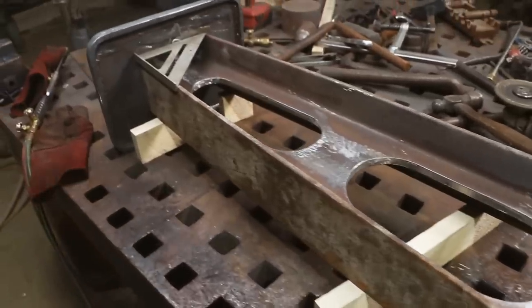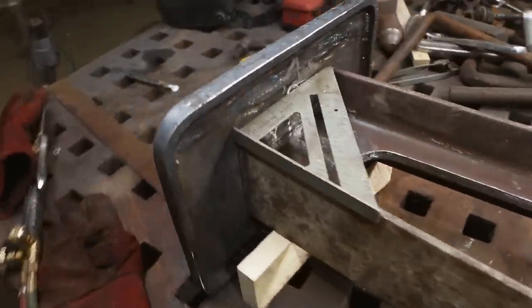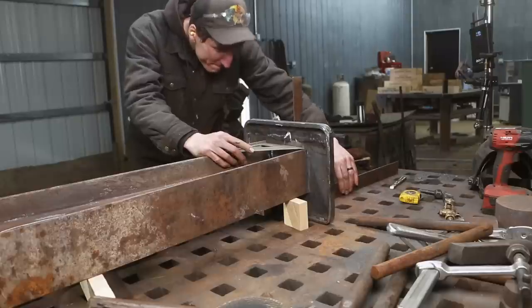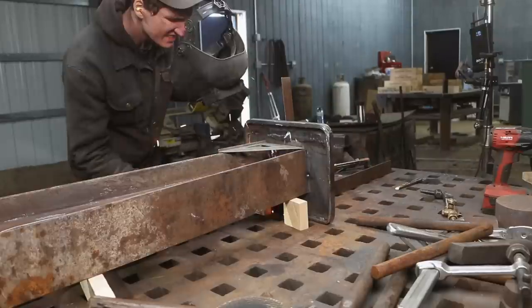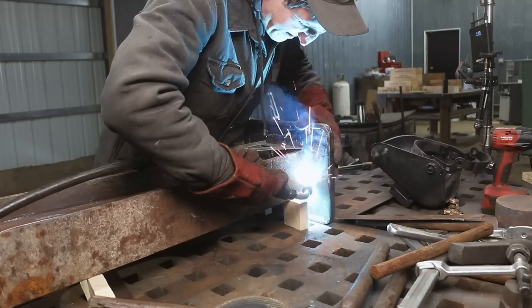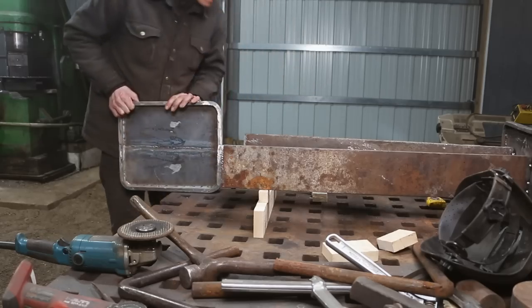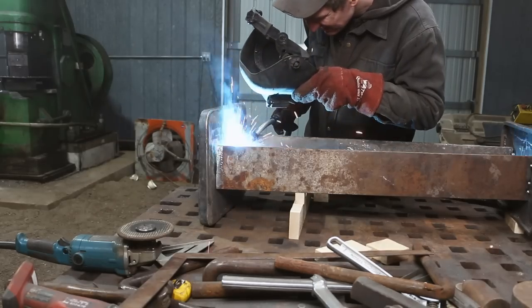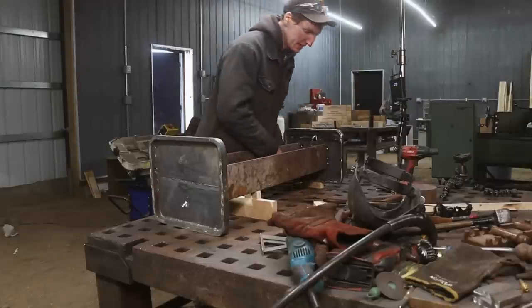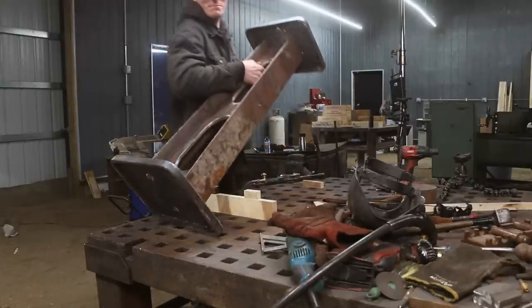So we got it all set up here. And we're gonna be tacking the top on, which is awesome. We're gonna stand it up now and just give it a good look. Make sure it's all right before we weld it up.